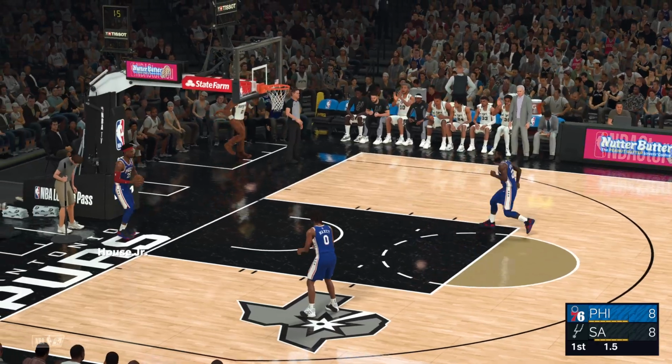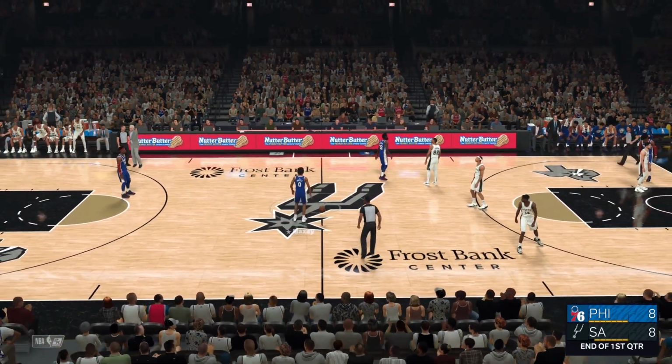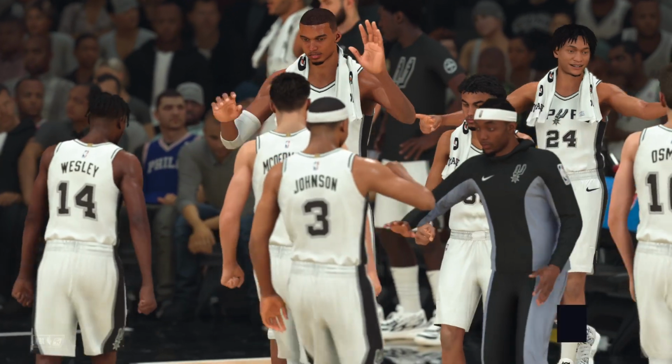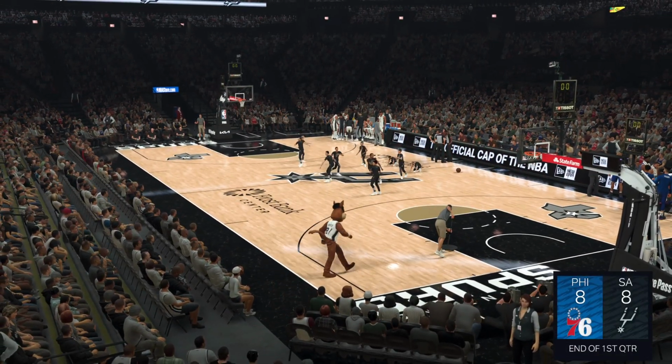He finds a way to make an impact on the boards. There's no shortage of hustle and tenacity in Keldon Johnson's game. Tie game in San Antonio. And we've got more NBA action on 2K Sports coming your way after this break.